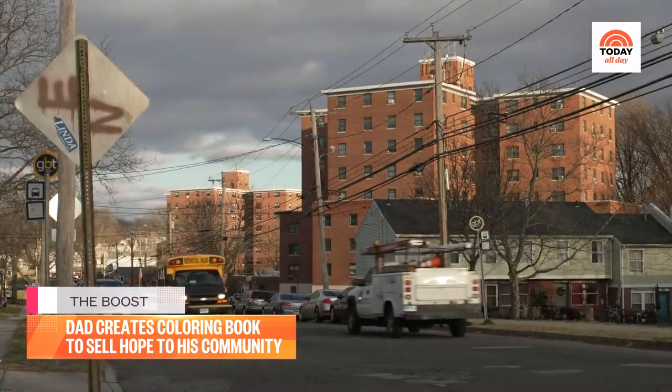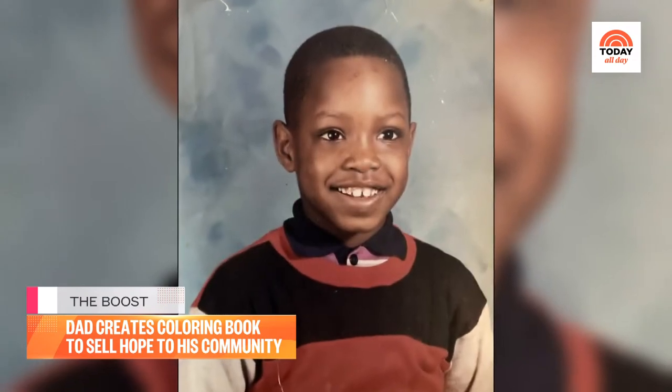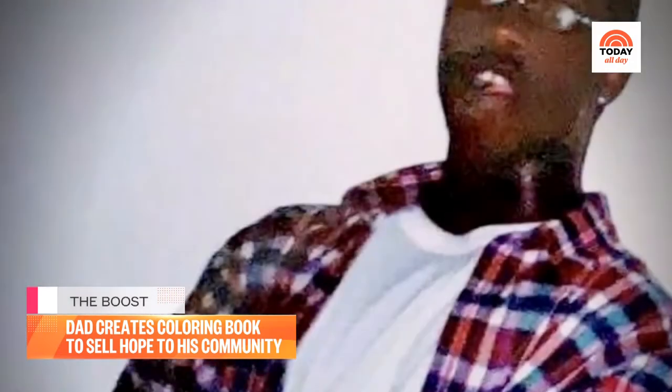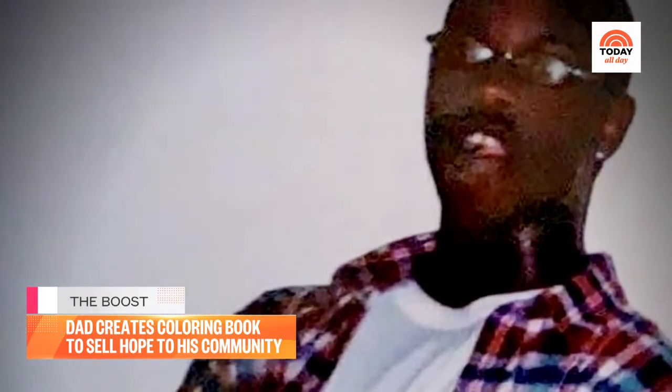What's this neighborhood like? A lot of drugs, gun, and violence. His mom died when he was just 9 years old. His father was never in the picture. As a teenager, Harry started making bad choices.